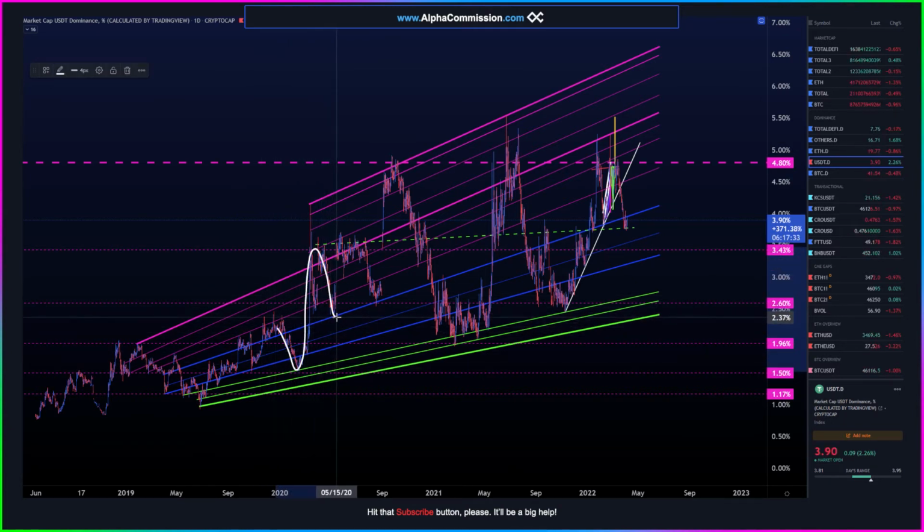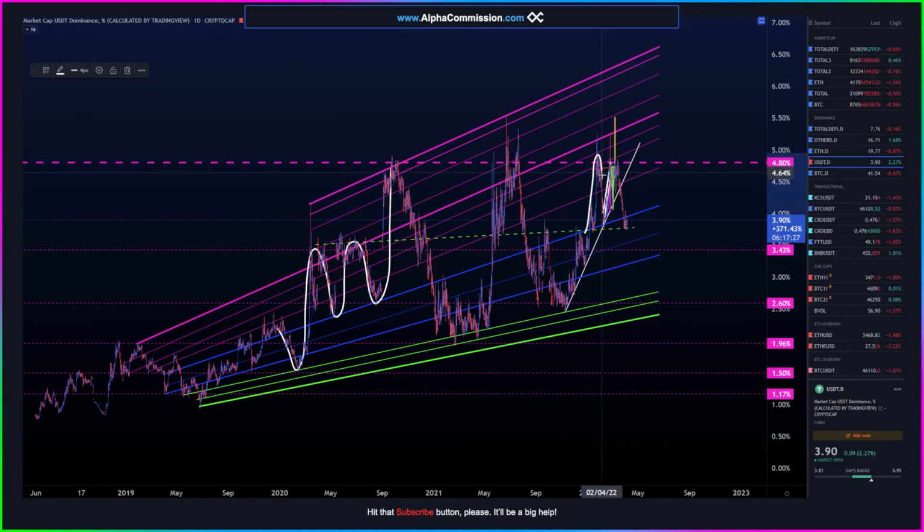Here, bounced off of it, came back up, bounced off of it, came back up. Look here, bounced off of it, came back up. Are we going to bounce off of it and go back up? Very possible to happen. Don't just assume that we're going to go down, right? You guys who use USDT dominance charts, don't just assume we're going to go back down.